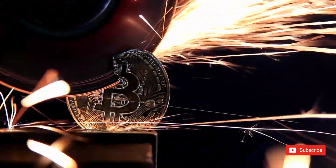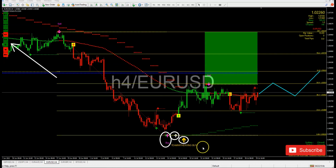So where is the stair going? Look at the stairs. Look at that. Boom, boom, boom, boom. And where is the stair going? I want to know. Where's the stair going, guys? Where is the stairs going?